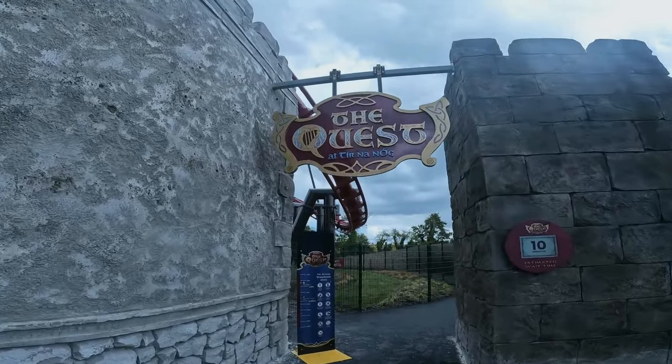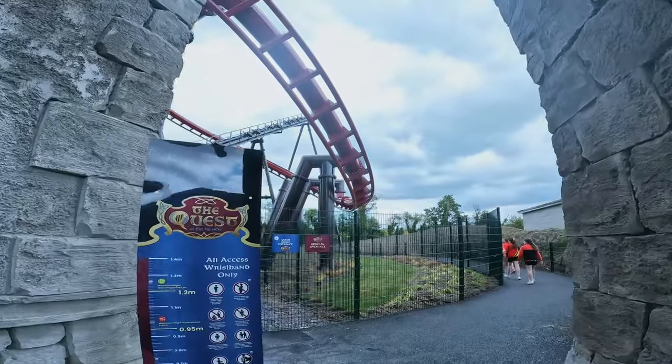So, hope to see more of those pop up, because they've got to be pretty good value for parks, especially when you combine it with another roller coaster from Vekoma as well. I'm surprised more kind of small to mid-level parks don't do it. So heading into the Quest next, which is the family boomerang.